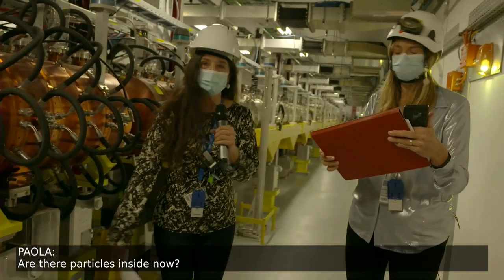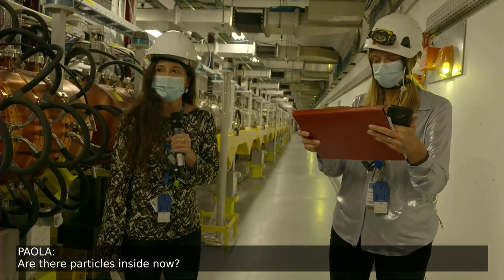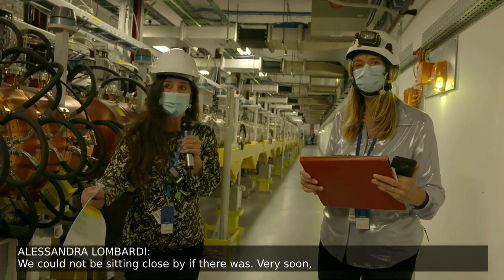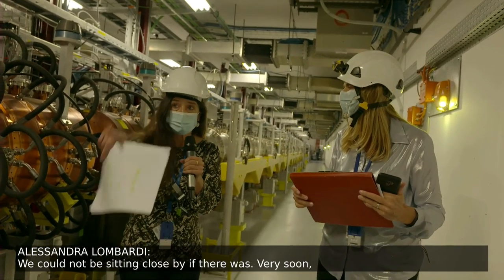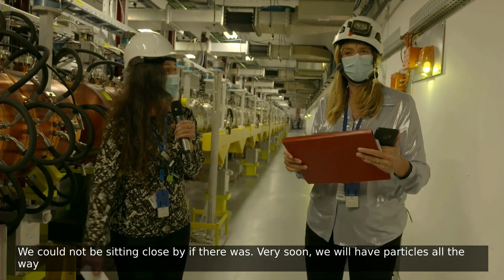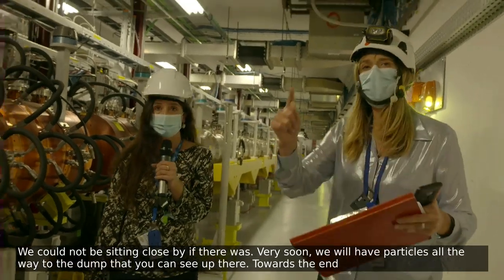In this very moment, no. We couldn't be sitting close by and chatting away. But very soon, during the summer, we will have particles all the way to the dump that we can see down there. And then towards the end of the year, we will actually inject them into the booster. From 2021. Let's walk along.